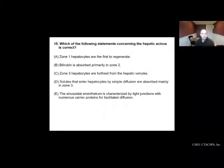Okay, so explain there. All right, so moving on to some liver questions. They love the physiology and anatomy questions on the liver. So which of the following statements concerning the hepatic acinus is correct?